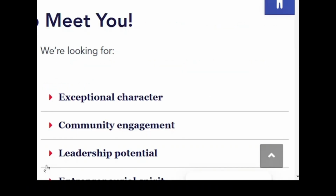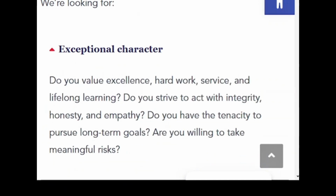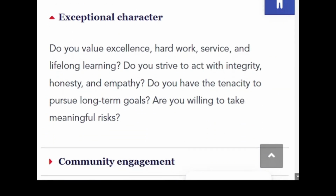Okay, the McCall MacBain Scholarship has expectations from a scholar, so there are certain criteria that they look for. Now let's look at these criteria that will help you in your application process. Exceptional character, so click on that. That's one of the requirements or criteria.